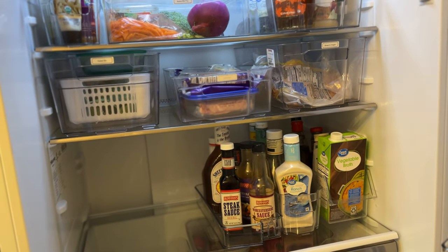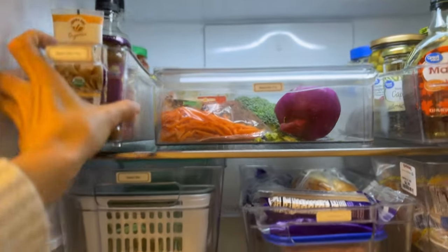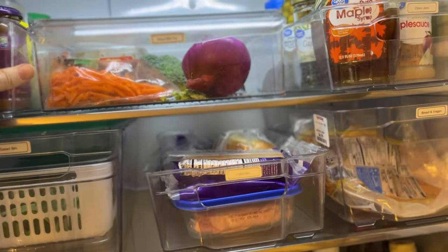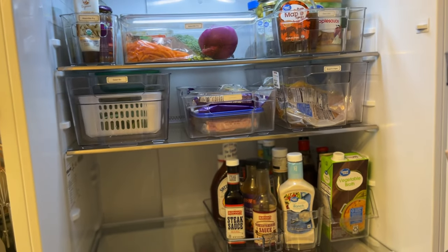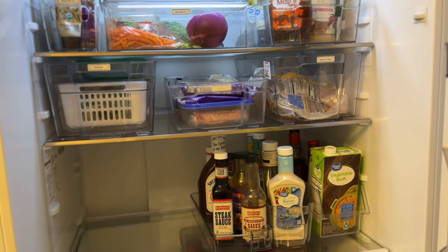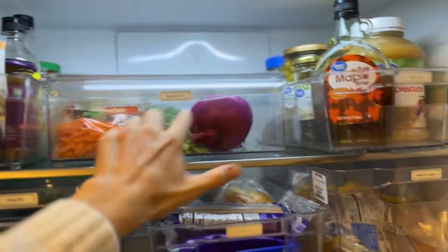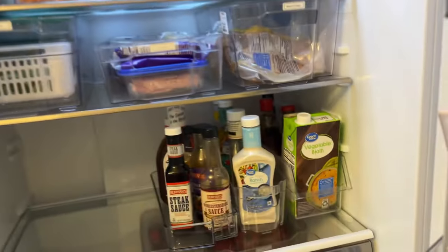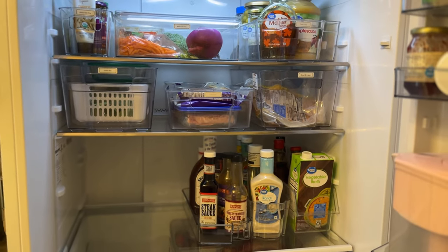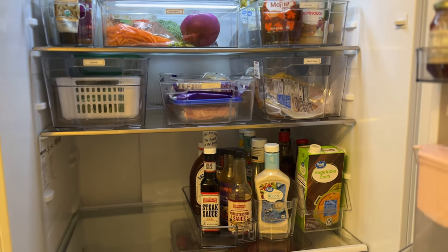This is great. I can see everything in there. And all I have to do is just grab a bin and pull it out. And that's it. There's nothing behind it. Everything is at a glance or at fingertip. I think the most important thing for me for organizing this was making sure that the things I use regularly, like my plant milks, my vegetable broth, all of those things, are really quickly, easily accessible, eye level, easy to grab and pull out. That was the most important thing to me.